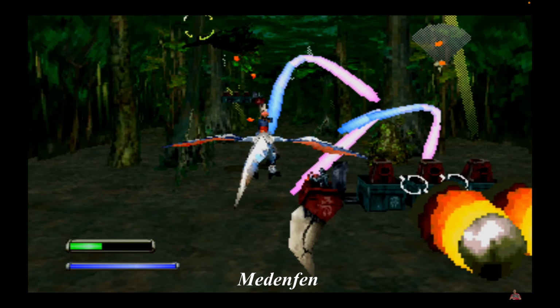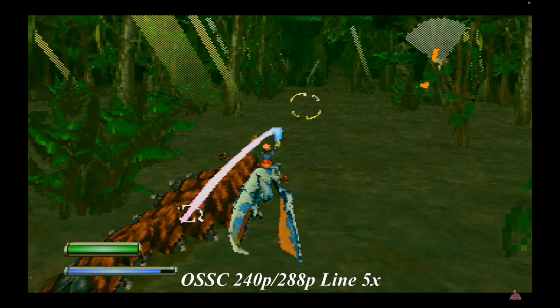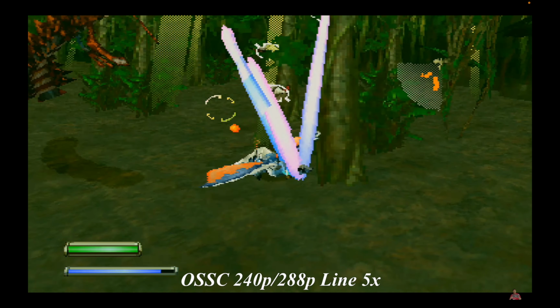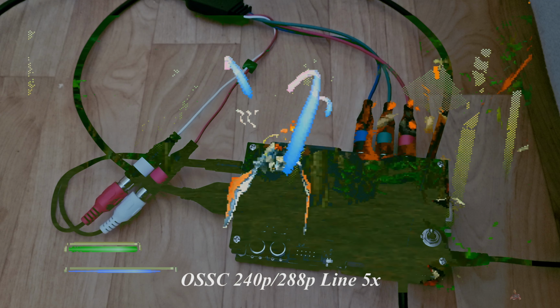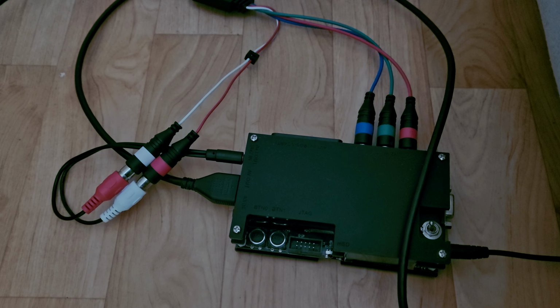As a recap, Mednafen was great and worked well, but it was blurry and had a small picture. It also had no upscaling options to speak of, and the interlacing was non-existent. Let's see how it fares today against real SEGA Saturn hardware with the OSSC to upscale the output up to 1200p.